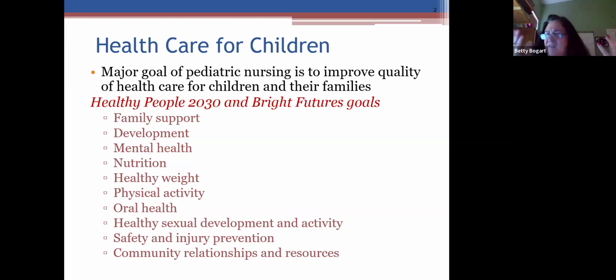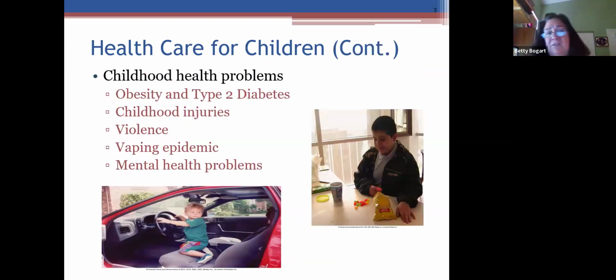Healthy people is this government thing that they try to focus on certain things, whether it is nutrition, oral health, whether it's healthy weights, you've seen reading books. I mean, every president's wife has something they look at, don't they? Michelle Obama's all about getting out and playing, right? Getting out and exercising. And then some of them are all about reading and getting a book. Well, these are things you're going to see. In fact, you could go here and look for something for your pediatric assignment.